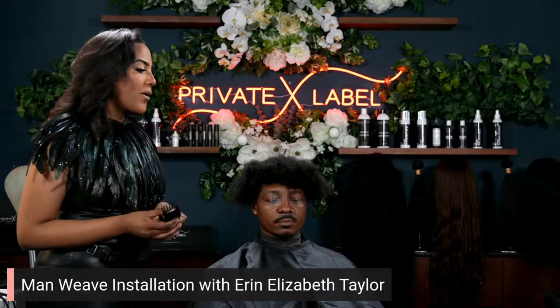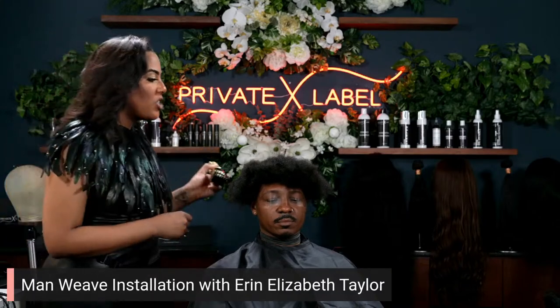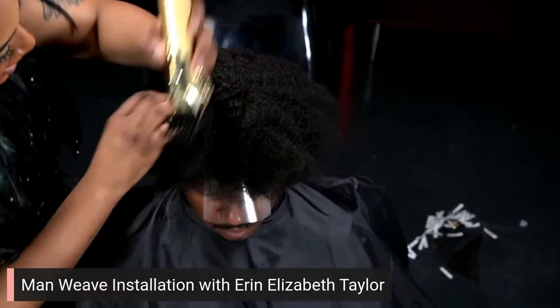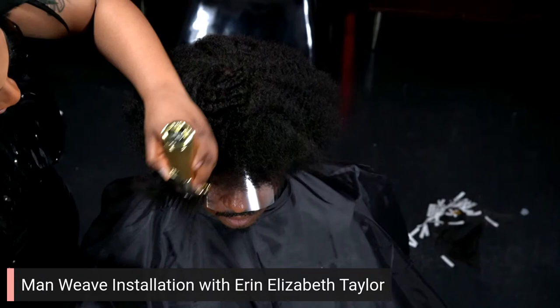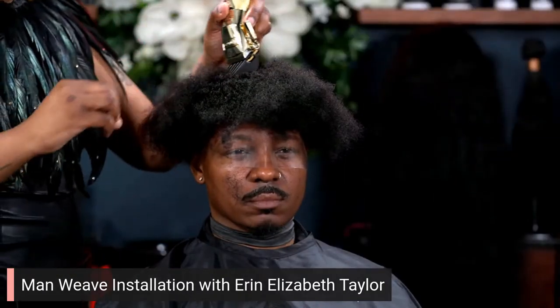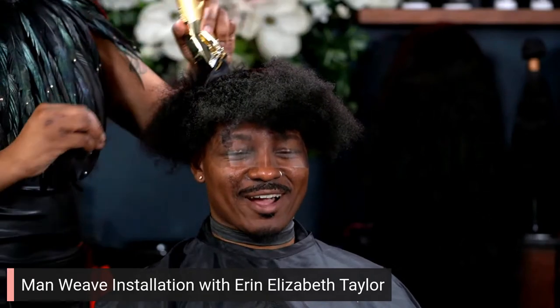And you could just take whatever clipper you like. I'm going to use the Babyliss in my walls today. I'm just going to go in with the number 5 guard just to get some of the bulk and the weight out, some of the extra length. I don't want to cut too low at first. You can always go back and cut more. Once this hair is off this unit, you cannot put it back on.